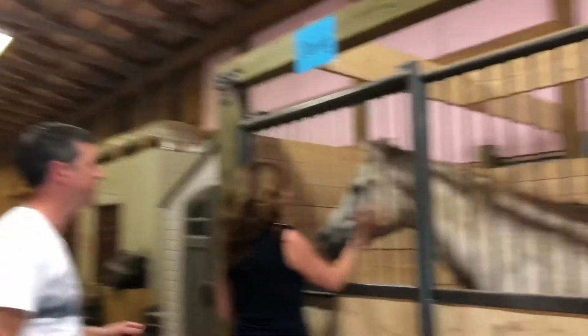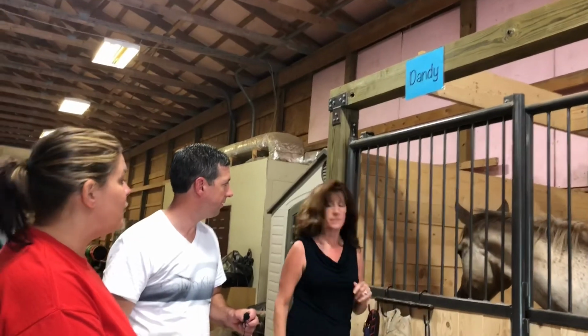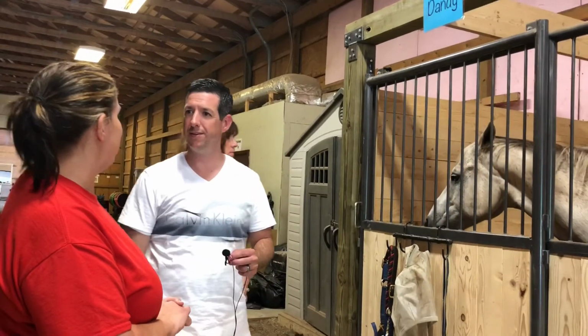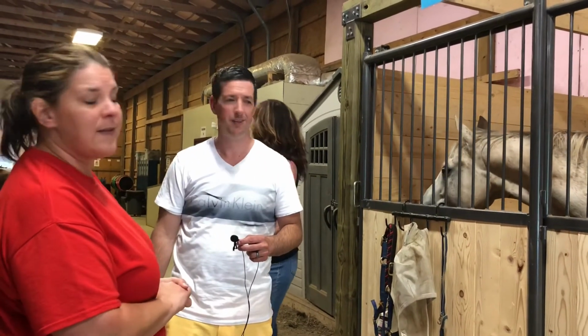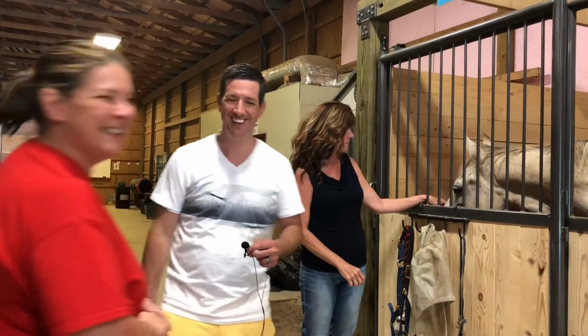Who's this over here? This is Dandy. He belongs to our volunteer coordinator that you met, Haley, and he is our newest horse here. When Haley started working here, Dandy came with her, and he was almost instantly integrated into the program. He stands to have a good career as a therapy horse.